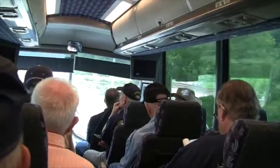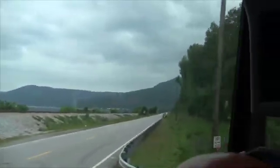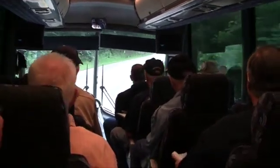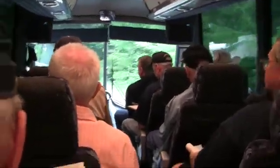We're now getting ready to start up Sand Mountain. There's the Tennessee River. We're going up on Sand Mountain like we did 12 years ago. Up ahead of us is Raccoon Mountain. So we're starting up Sand Mountain. The southwesternmost point of Sand Mountain is near Birmingham, Alabama. And this is going to bring us over into Lookout Valley.